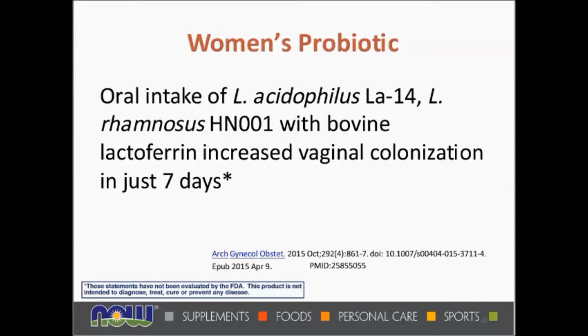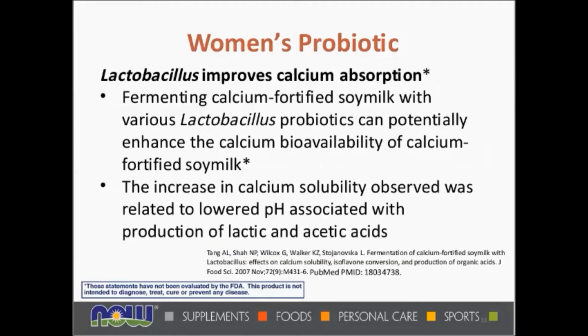This study had shown that the LA14 acidophilus and the HN001 L. rhamnosus, along with bovine lactoferrin, increased vaginal colonization just after 7 days of supplementation. So it can actually colonize fairly quickly.